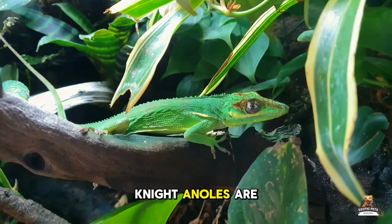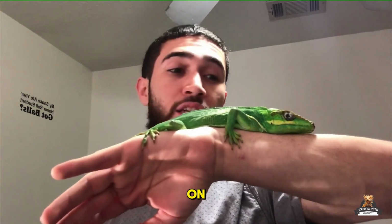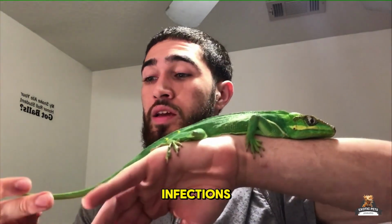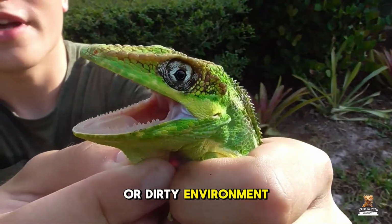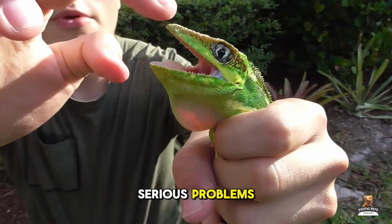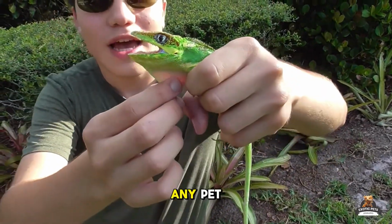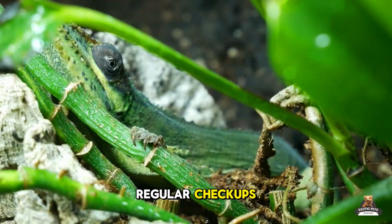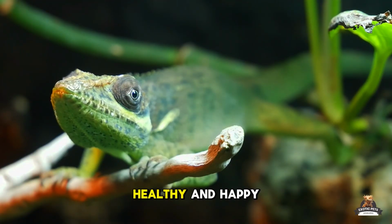Now, even though Knight Anoles are generally hardy, there are a few health concerns you'll want to keep an eye on. These include respiratory infections, parasites, and issues with skin shedding. A dry or dirty environment can cause some serious problems, so always maintain proper humidity and cleanliness, and just like any pet, make sure to take them for regular checkups with a reptile vet. Prevention is key to keeping them healthy and happy.